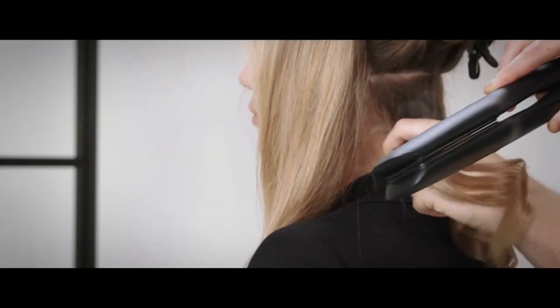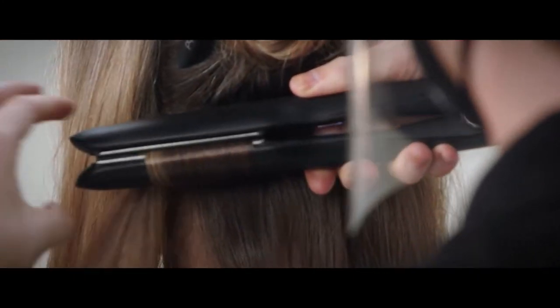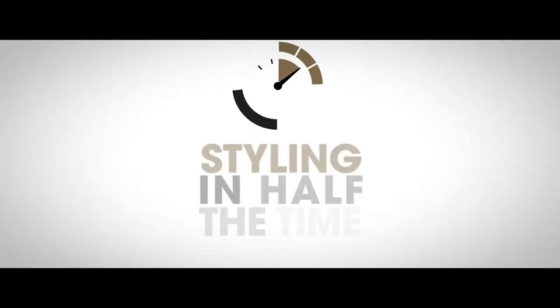I love the GHD Max. I would always pick up GHD Max because I think it is the unsung hero. I love GHD Max styler because it gets through the hair, especially very thick hair, in half the time. It leaves it with incredible shine, keeping the integrity of the hair. And it's incredible, it's so easy to use too.